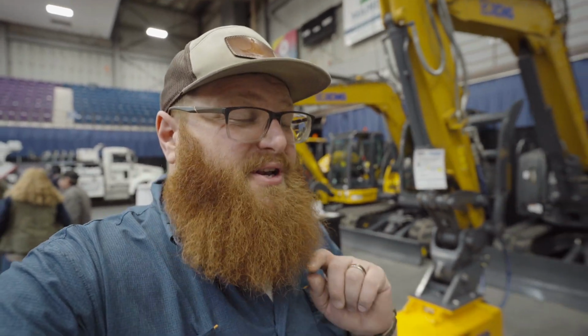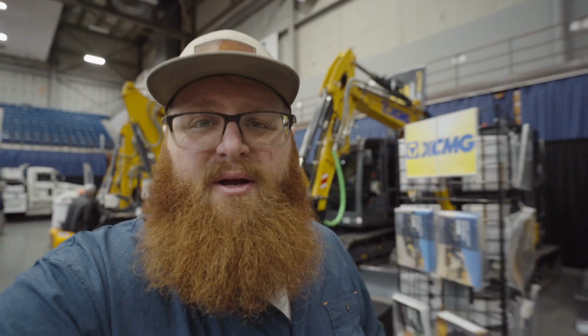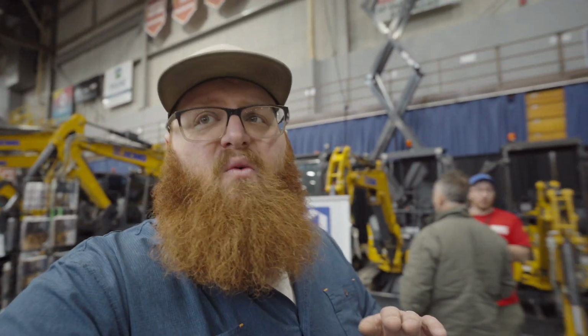So I'm back here for day 2 of the tractor show. Much bigger turnout already. It's only about 9:45. Show's been open for 45 minutes. Way bigger turnout than yesterday, which I guess is to be expected.